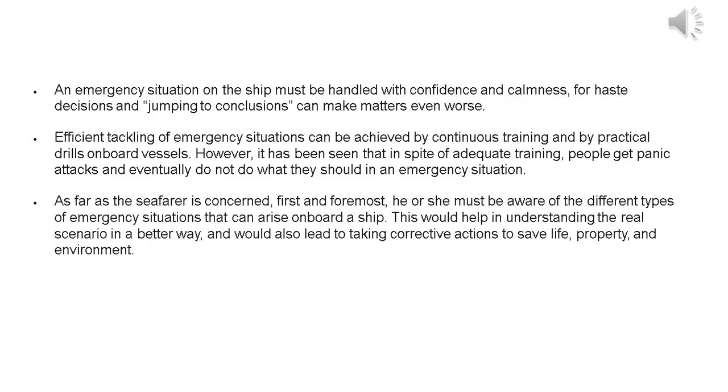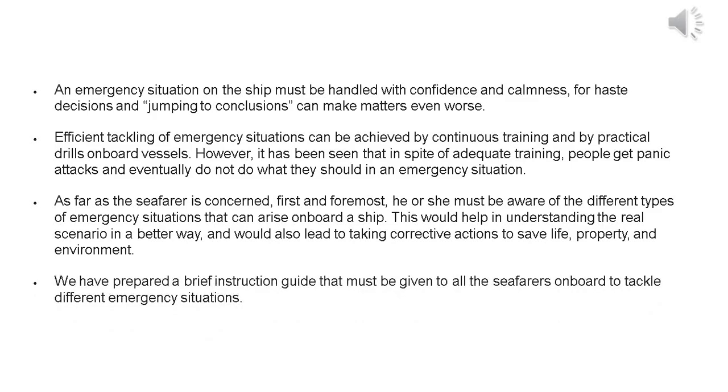As far as the seafarer is concerned, first and foremost, he or she must be aware of the different types of emergency situations that can arise on board a ship. This would help in understanding the real scenario in a better way, and would also lead to taking corrective actions to save life, property, and environment. We have prepared a brief instruction.